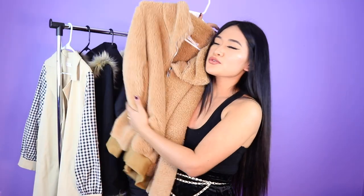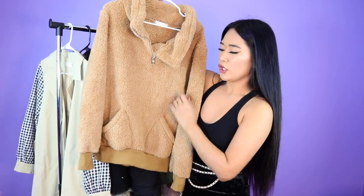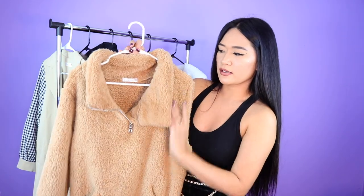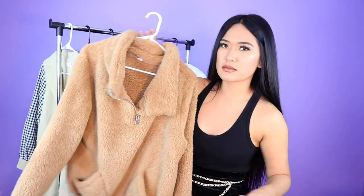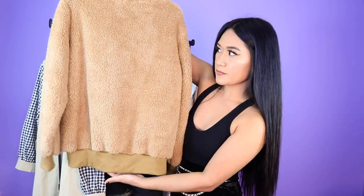So the sixth piece that I have here is a super, super cute hoodie, okay? A very, very cute hoodie with two pockets in the front. I really like the zipper detail. I feel like it gives it a little bit more interest. It's not just like a plain, simple old hoodie. This is what it looks like in the front, and this is what it looks like in the back. And I got this in a size medium.